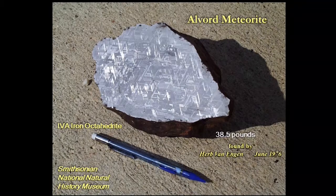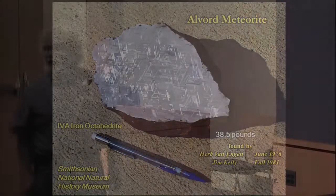somebody at the show had the other half of this, and so, boy, I found out there's more meteorites. So I found out a lot about this. I tried to call this fellow to talk with him. That was 10 years ago or so, and he had passed away, but I did get a chance to talk to his wife, and it was pretty interesting. She said that the neighbor found the other one, and that was Jim Kelly, and it was found in 1981. And she said that Herb was over there helping Jim out when they found that.